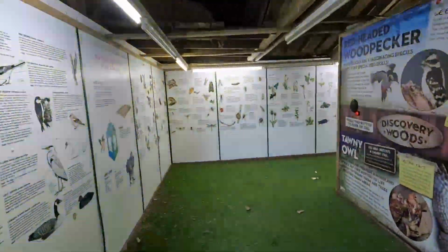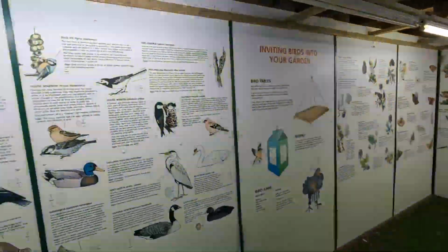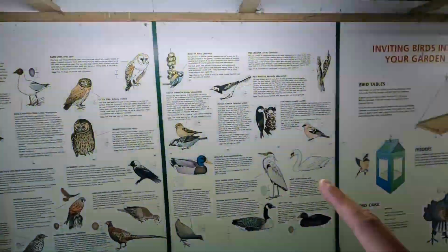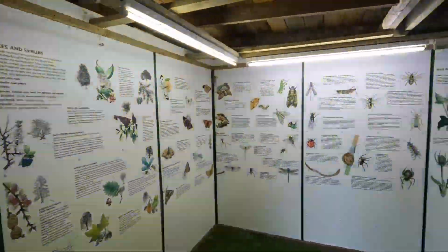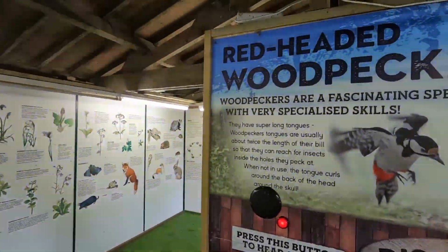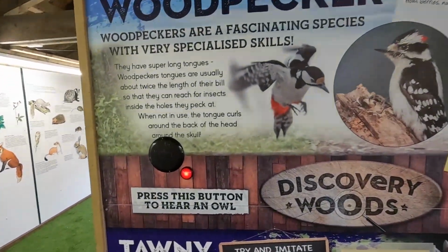And I've made it into one of the educational huts here now then in Discovery Woods. Yeah, this is cool. Apart from the fluorescent lighting, which isn't friendly to the camera, but you've got all the information here, different birds and owls, trees and shrubs, insects. Yeah, it's great. Great little educational point here. Red-headed woodpecker. All this information on the board here. Press the button to hear an owl.